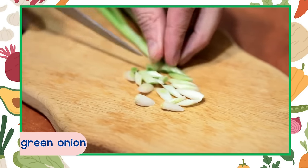Guess this fruit. Papaya. This is a papaya.